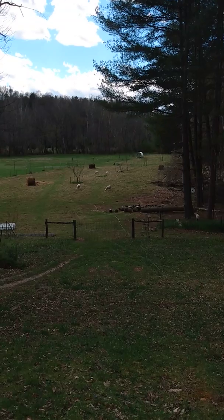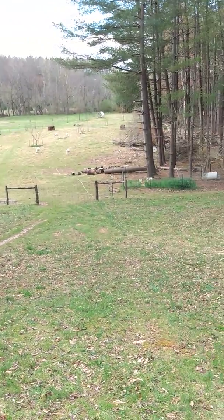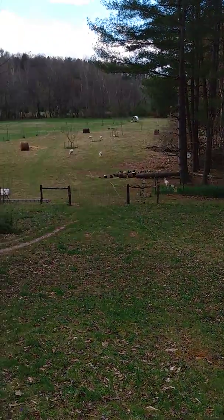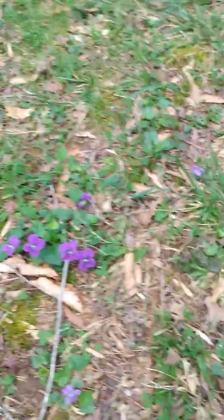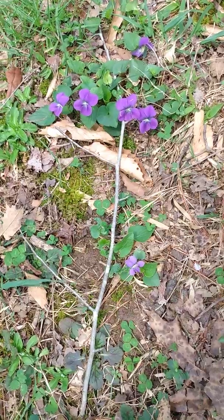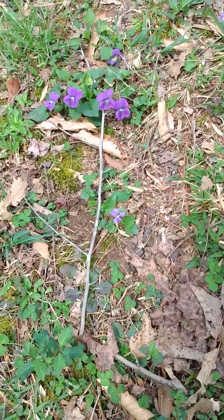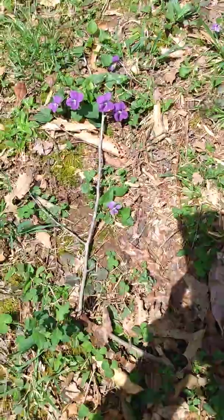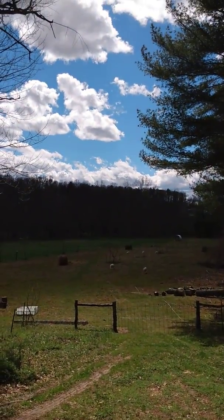Okay. So here's the view, looking at the pasture down the hill. And I absolutely love these sweet little violets that just pop up everywhere. They don't have a care in the world. Oh my goodness, the sun really just came out. It's so bright. We have a beautiful blue sky.